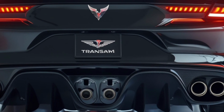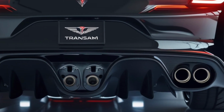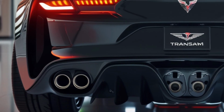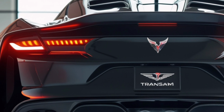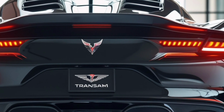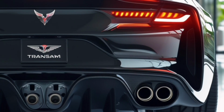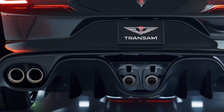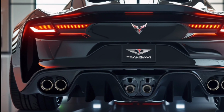In terms of customization, Pontiac has truly embraced the enthusiast market. Buyers can choose from a range of retro-inspired liveries, including the iconic Bandit, black and gold finish, snow white with red pinstripes, and even a matte steel edition. A full catalog of aftermarket parts and performance upgrades is also planned, allowing owners to tailor their Trans to their exact tastes, from exhaust systems and cold air intakes to spoilers, splitters, and track-ready suspensions.